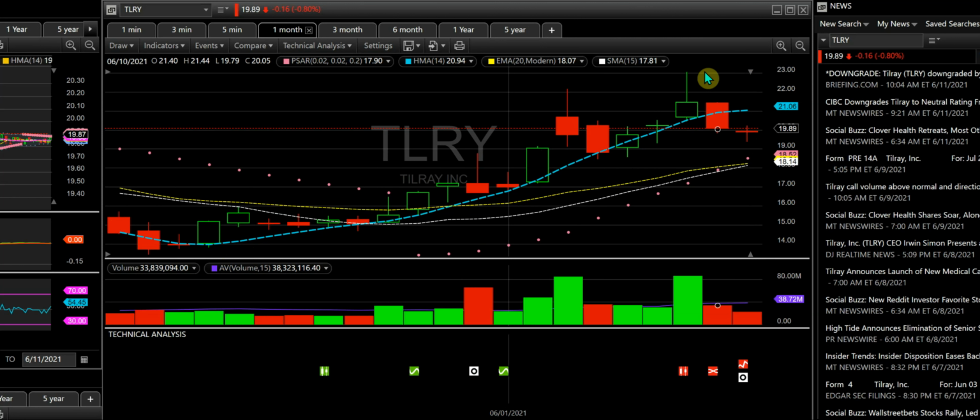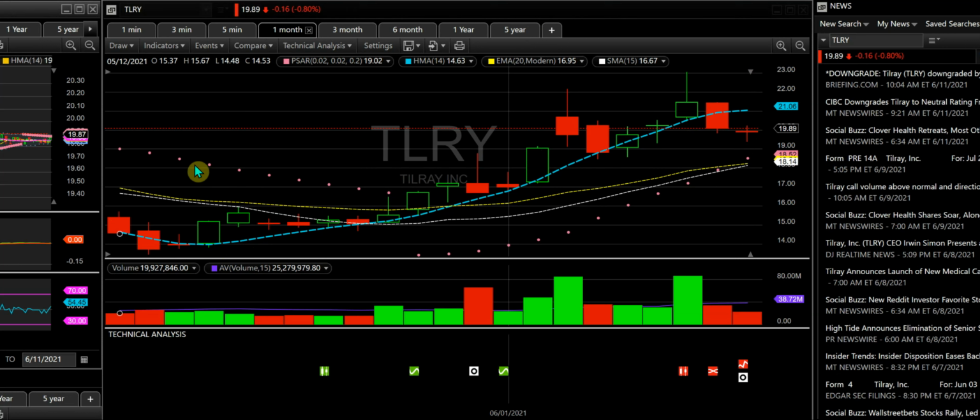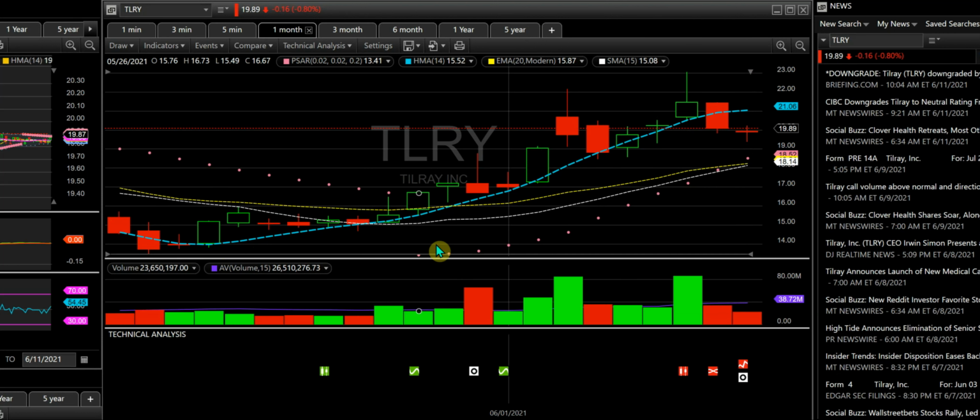For the PSRs, where it was negative, it switched to positive about 2.5 weeks ago. It's been positive, but the PSRs, this violet color, I don't know what you guys see, these dots right here, are getting closer and closer to touching the candles. Once it's close to touching the candles, it will be a reversal, so it's getting kind of close there.